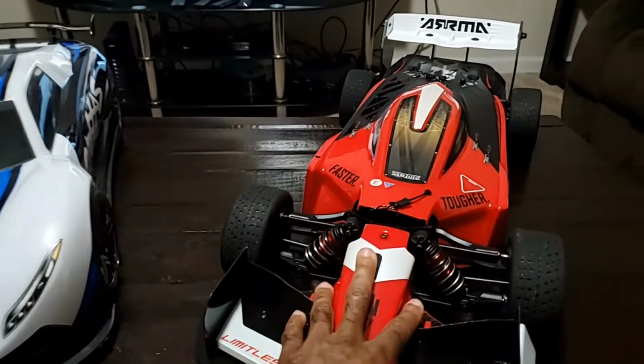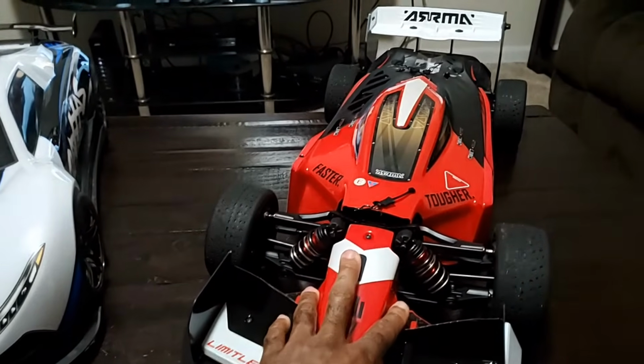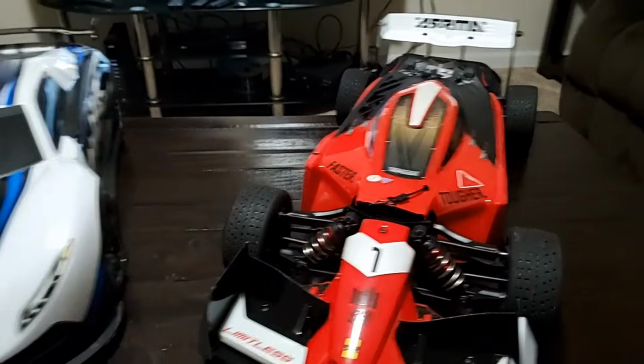So Star, I said this is basically a V2. Are you talking about the Limitless? Because this will be a version 3. This is the third version of this.